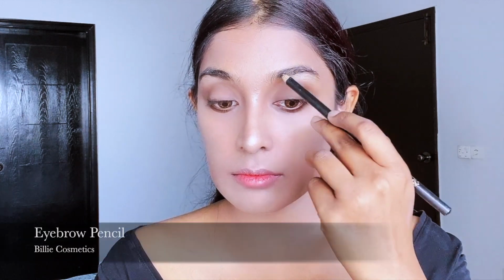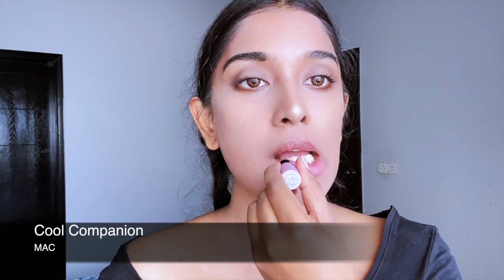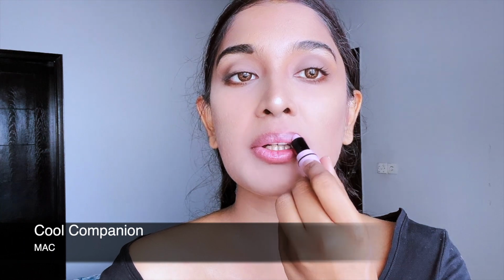Now do the eyebrows dark and sharp, just like the thoughts in your mind. For lipstick, I choose the classic Cool Companion from MAC Look in a Box collection. It exudes a sinister elegance, a shade as timeless as the shadows.